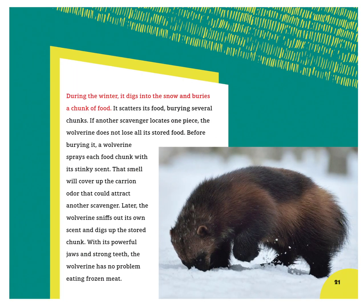During the winter, it digs into the snow and buries a chunk of food. It scatters its food, burying several chunks. If another scavenger locates one piece, the wolverine does not lose all its stored food. Before burying it, a wolverine sprays each food chunk with its stinky scent. That smell will cover up the carrion odor that could attract another scavenger.